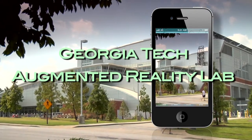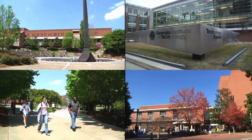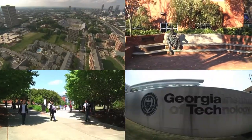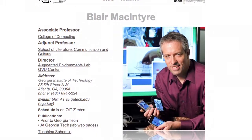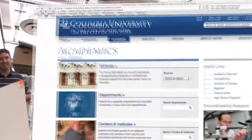Located in the heart of Atlanta, the Georgia Institute of Technology is one of the nation's top research universities and is home to the Augmented Environments Lab, headed by Georgia Tech Associate Professor Blair McIntyre, who has been researching augmented reality since 1991, when he started his PhD at Columbia University in New York.